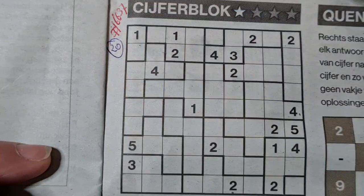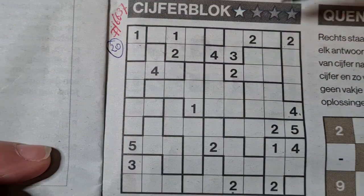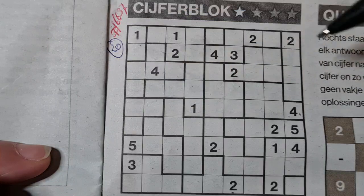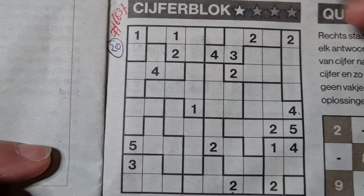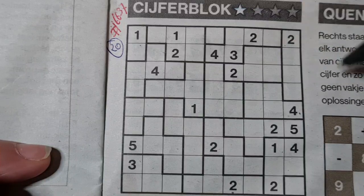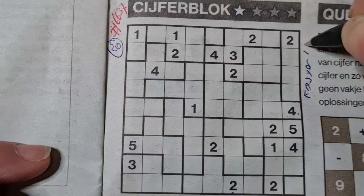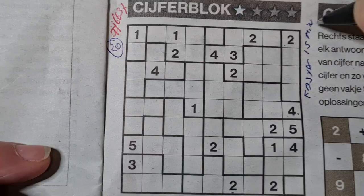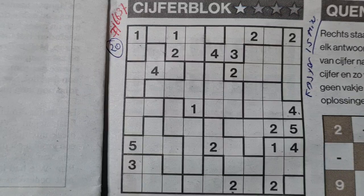Well, should be an easy one, because the hard ones always have 8, 9 or 10 printed digits. This one has 20. It's indicated with 1 star, so it should be easy to solve. For a 1 star puzzle, I need to be faster than 15 minutes. We'll see if this is really a 1 star puzzle. Alright, so let's get started.